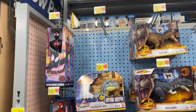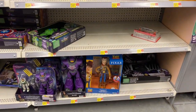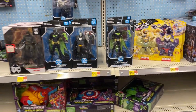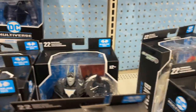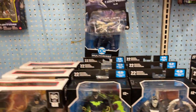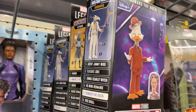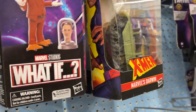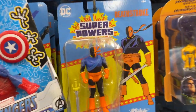Some Spider-Man, some Titan heroes. Some more Jurassic World. A couple X-Men there. Woody. You can see a lot of the Lightyear has moved out. Got for McFarlane, little infected, Black Adam. Still got that Zod. Some few McFarlane. Got an armored Batman there. There's some more X-Men, some Wakanda. Got a mix of Wakanda and Disney Plus there. There's some more Lightyear. A little Deathstroke this morning.